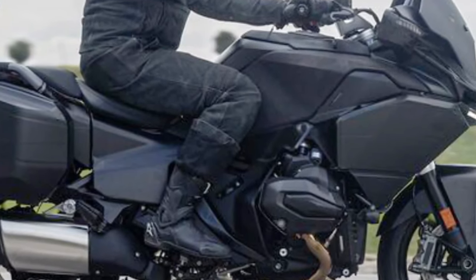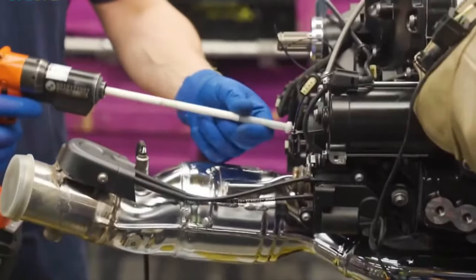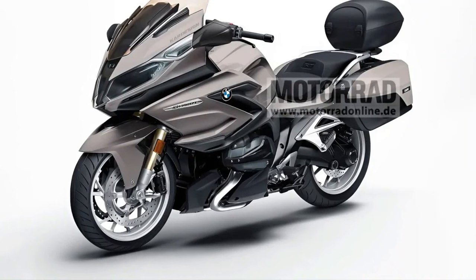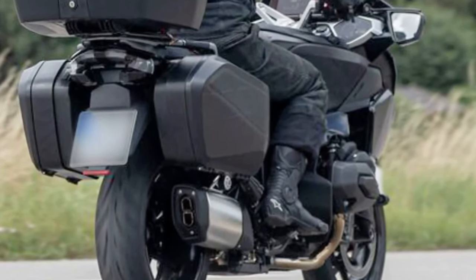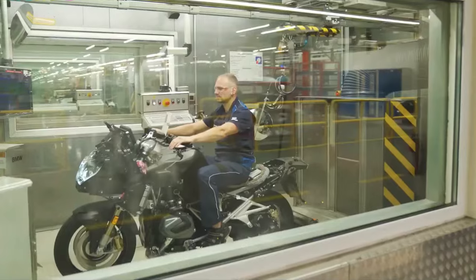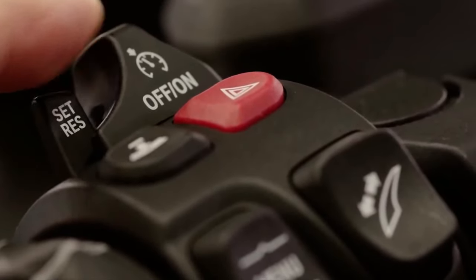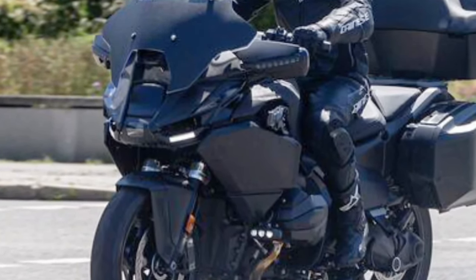Sound system. A premium sound system with Bluetooth connectivity may be available, allowing riders to enjoy music and communication on the go. Lighting. Full LED lighting system enhances visibility and modernizes the bike's appearance, with adaptive headlights possibly adjusting to road curves for optimal illumination. Climate control. Integrated heated grips and seats ensure rider comfort in varying weather conditions, extending the touring season for enthusiasts. Build quality. BMW's reputation for meticulous craftsmanship and durable materials ensures the R1300RT is built to withstand the rigors of long-distance touring.